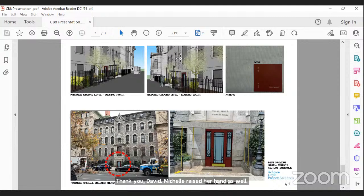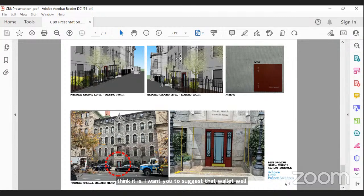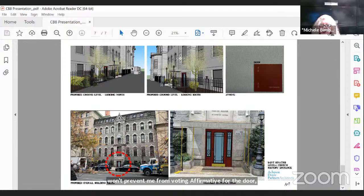David, Michelle raised her hand as well. Michelle, you've had your chance. I hope this is important. Well, I wanted to suggest that while it won't prevent me from voting affirmative for the door, if in fact we do divide, I too was struck by the kick plate and would suggest that it be black to match the ironworks around it. That's my comment. Thank you.